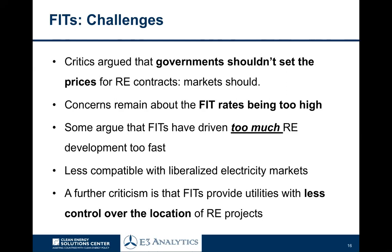And therefore, that the whole principle of feed-in tariffs, namely that the government can calculate the prices and set them, is fundamentally flawed. And that rather prices should be set via competitive auctions or competitive procurement, so that you effectively have price discovery through the market mechanism rather than through internal government calculations. This remains one of the perennial criticisms of feed-in tariffs.